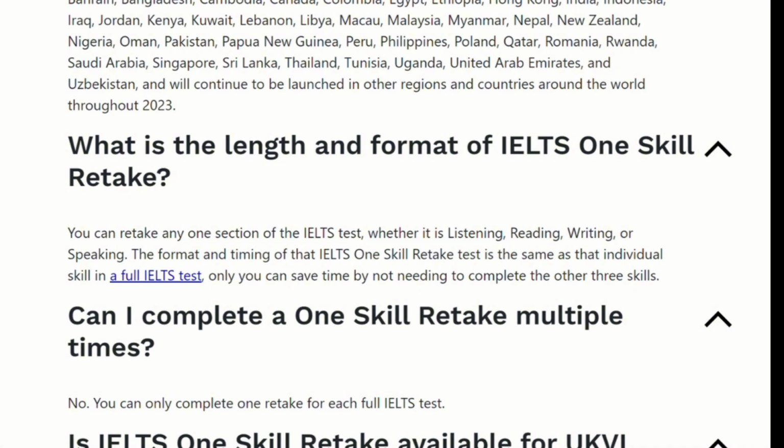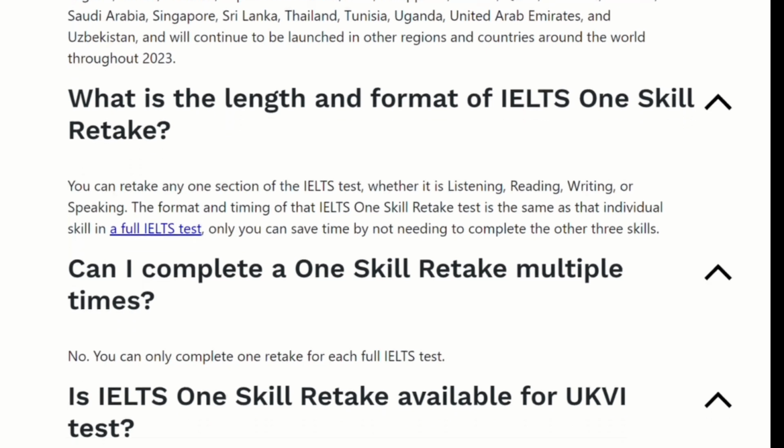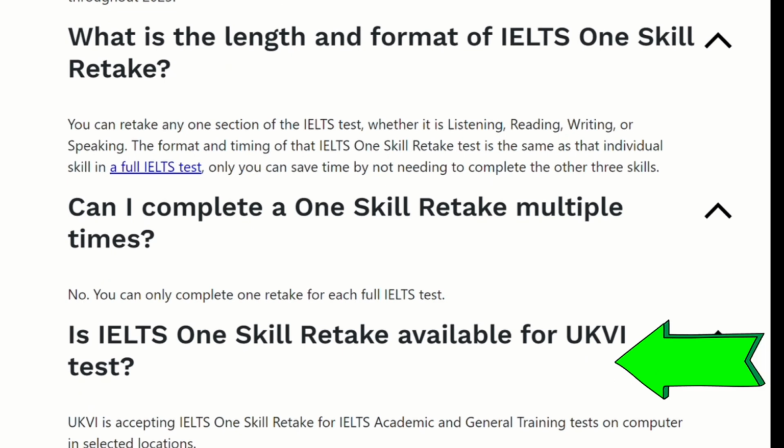I know many people who have written IELTS more than 5 times, and it's just because they scored very low in one session, and that's the reason why they keep repeating all the tests. Then they asked a question which has always been on my mind. Is IELTS one skill retake available for UKVI tests?